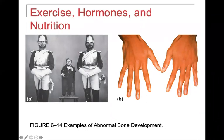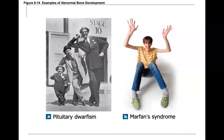So here is short stature on the left. This is normal average height here. Then we see these long, slender fingers. That's something different. We could see that in giantism. Here we could see pituitary dwarfism. And here's the opposite. Here's someone that's super tall and slender, but this could be seen in a genetic condition called Marfan's syndrome. Marfan's syndrome is very, very tall, with long, lanky limbs and pretty poor muscle tone.